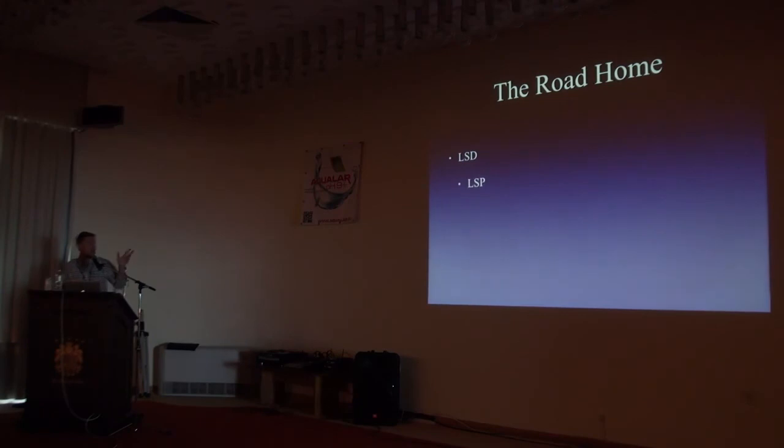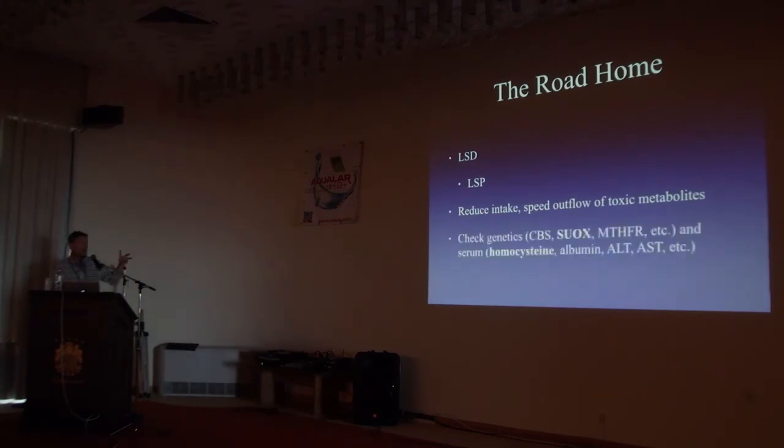So we made it the low sulfur protocol, because that looks better on the chart. We have to reduce the intake and speed the outflow. I do things like check genomics, and so I don't place too much influence on this. CBS is the gateway, it's kind of down the sulfur pathway, and there can be some upregulations in that.